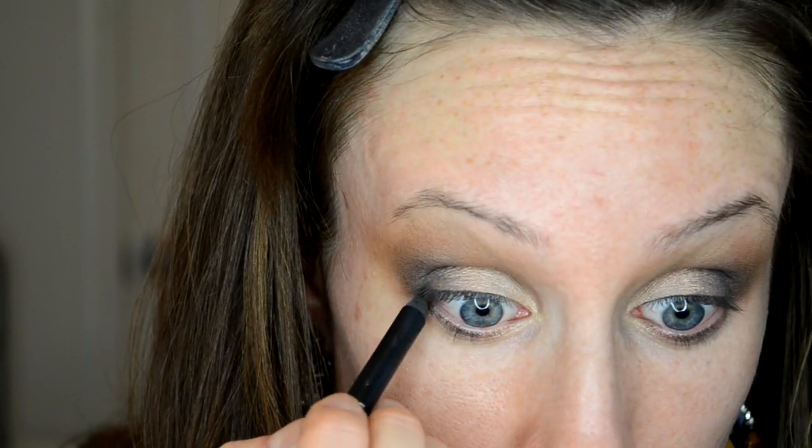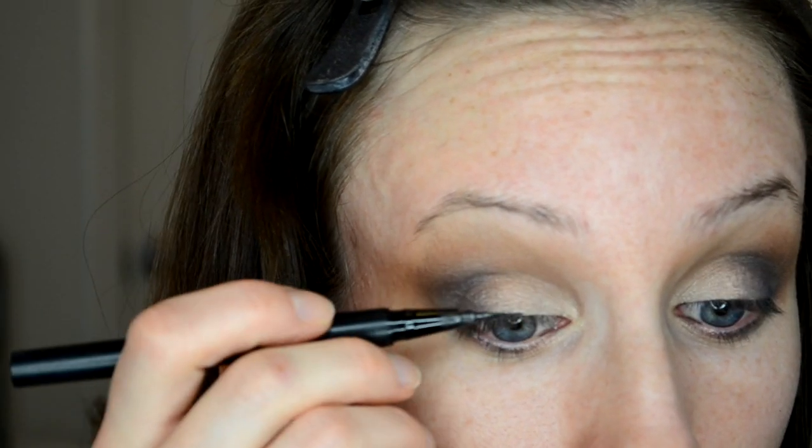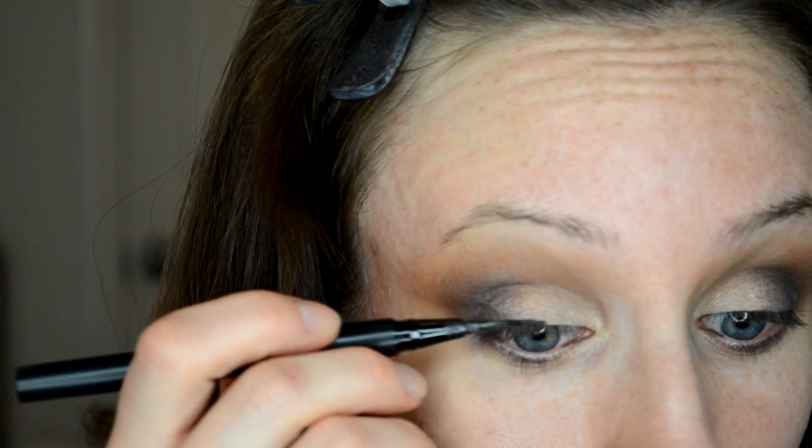I love my terminology. Black eyeliner, any black eyeliner you have. This is the Urban Decay Perversion, and I'm drinking wine right now, by the way. I'm going to line my upper waterline and my lower lash line, waterline with that. And then I'm going to do my wing.